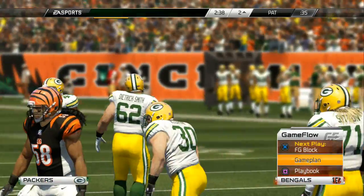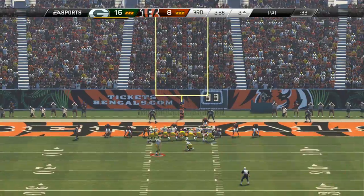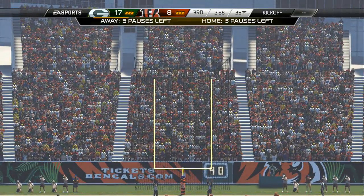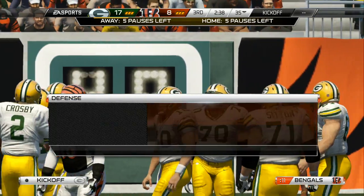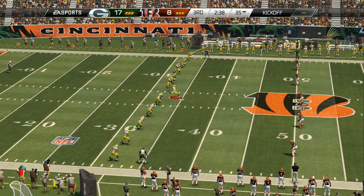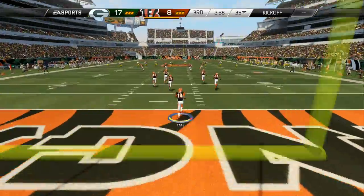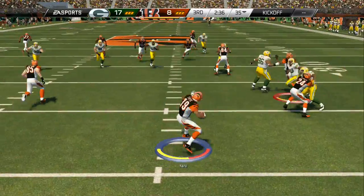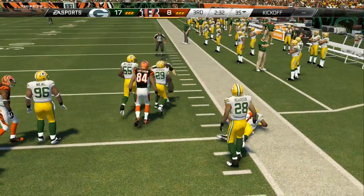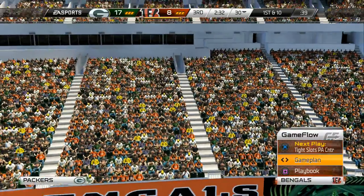So many things they do are underappreciated. Blocking for the running back, protecting the quarterback, but nothing like scoring a touchdown. Extra point was good. The Bengals are ready to return the kick. Right at the 30-yard line after that return.